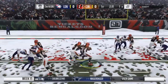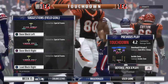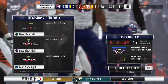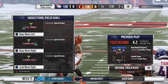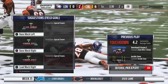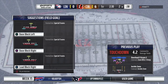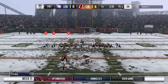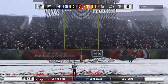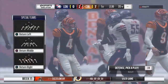Mixon trying to punch it in. And he is in. Touchdown, Bengals. A great effort there. Touchdown number 15 of the year. And the Bengals take it right down and score on the opening drive. On for the point after is Randy Bullock. Extra point through the snowflakes, up and good. And it's now a 7-0 game.